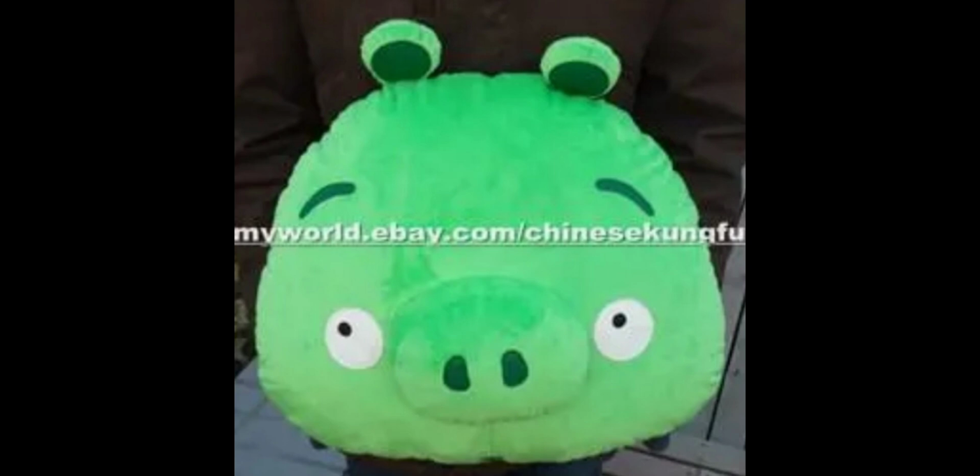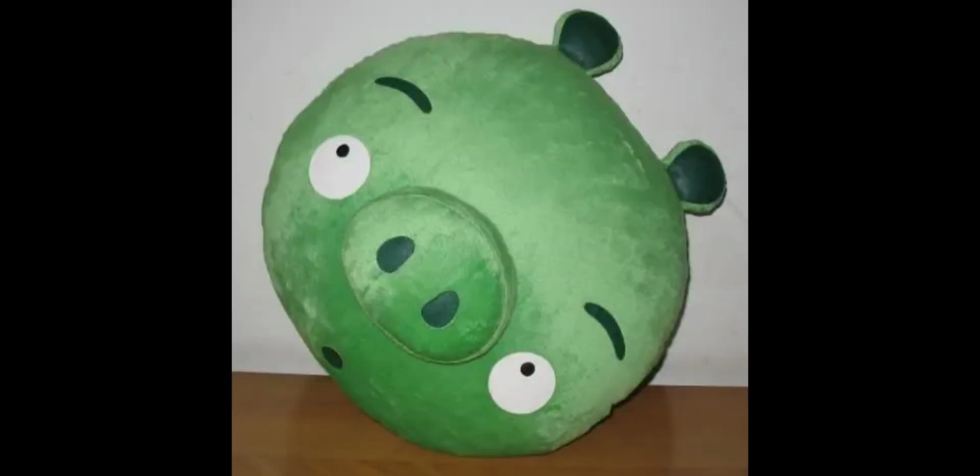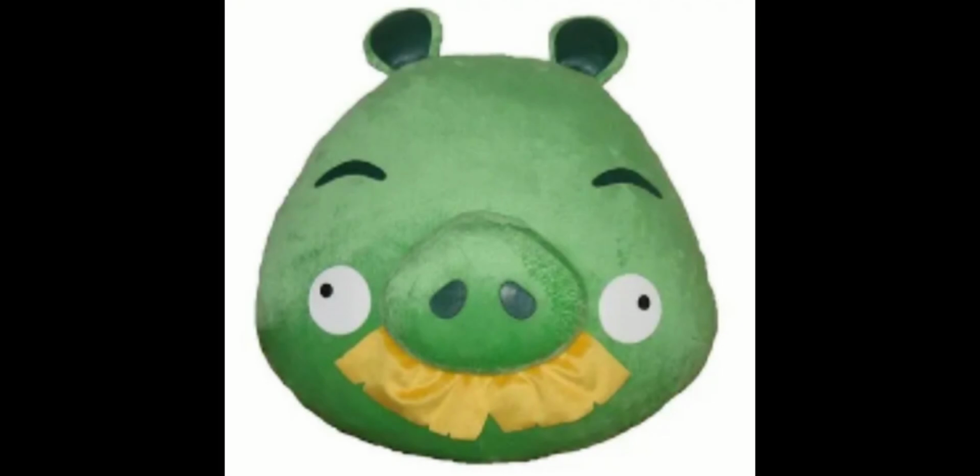And every other detail on the pig plush looks pretty good, as they did a pretty good job with the surprise expression and everything, and the nose is really nicely stuffed. So yeah, they definitely did a really good job with this plush, and I have to say that the second design is just a lot better due to the shape of it. Next up, we have the mustache pig.